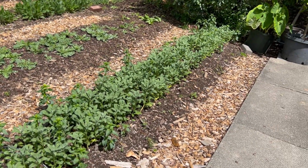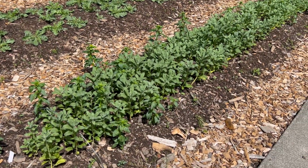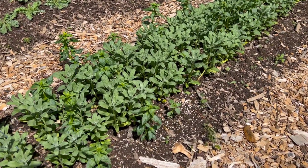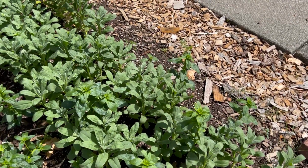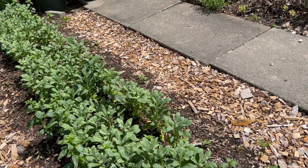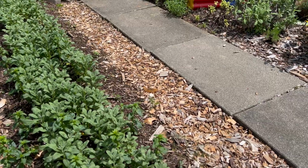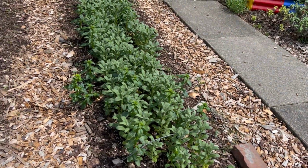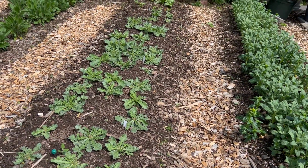So this row was stock, still is stock, interplanted with snapdragons, and it's working out really well. You can see both of those things beautiful and happy. You should be starting to see flowers on the stalk by now. The spring was weird. It stayed cold for a really long time and then got hot really fast. We normally have a cooler spring for at least a few more weeks.